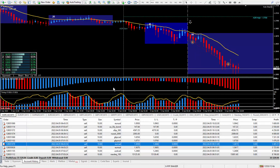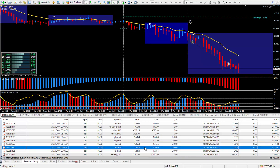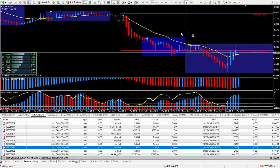Okay, moving on to the next trade, Euro New Zealand. Another one I sold. It was a preferred trade according to my daily trade plan. Again, more powerful for going down, not 100% guaranteed, but generally as a rule, more often than not, it will give you pips.